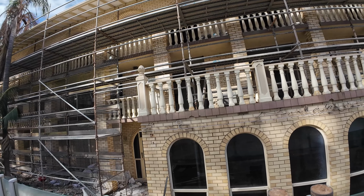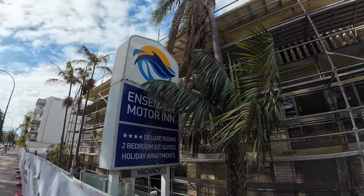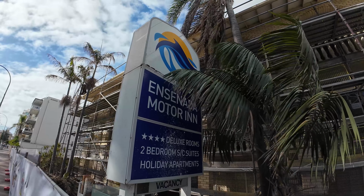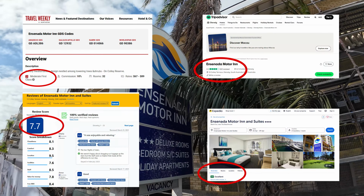So it is certainly unique in terms of its architecture. And it was actually rated pretty much by guests, not just travel agencies, as being a 4-star place to stay.